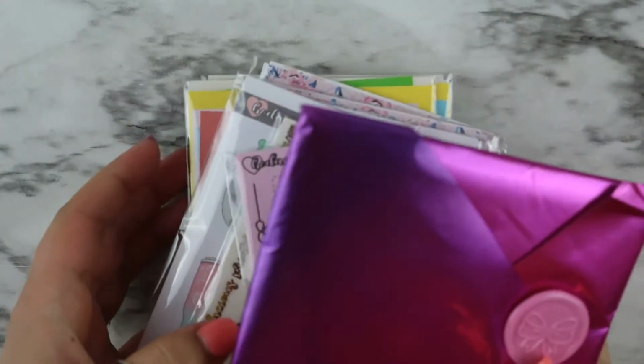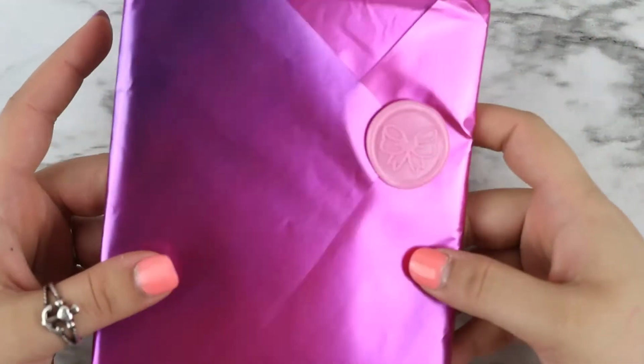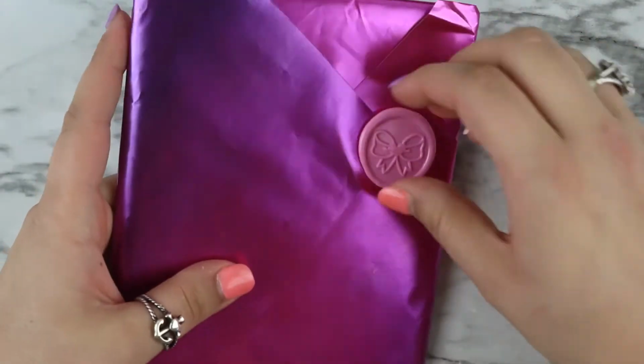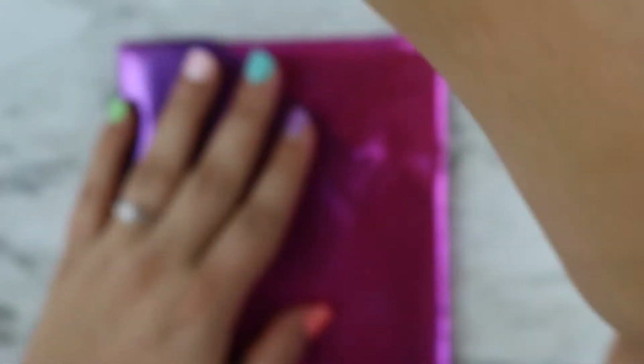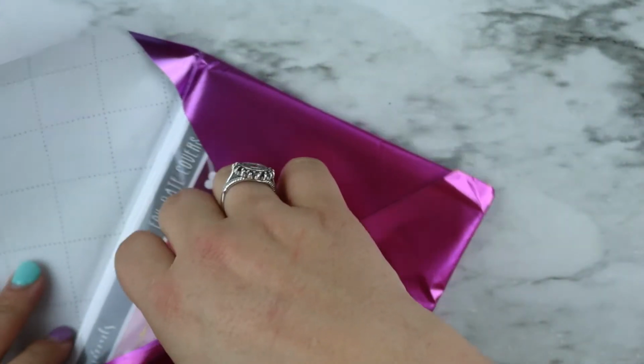Okay. I did keep this one covered just so you could see it. So let's just look at this. This is what her packages usually come in. This was from the pink planner sale, so that's why it has a pink bow with the pink paper. So I'm going to take my bow off. I actually love the pink bows and the pink paper. I wish it was like this all the time.